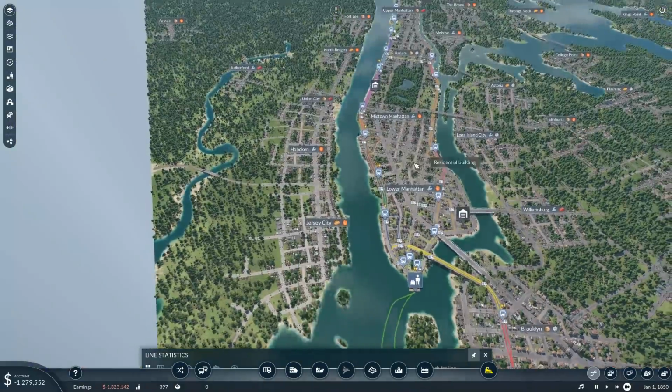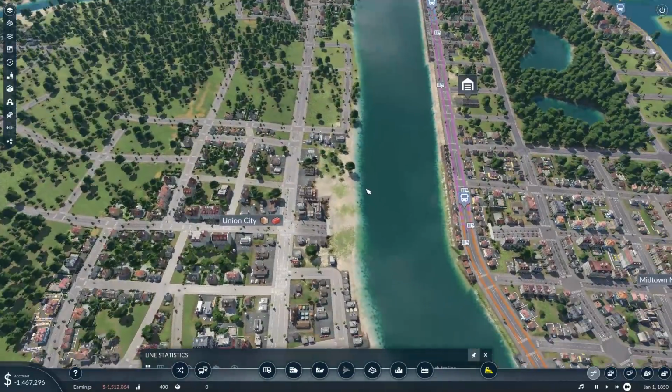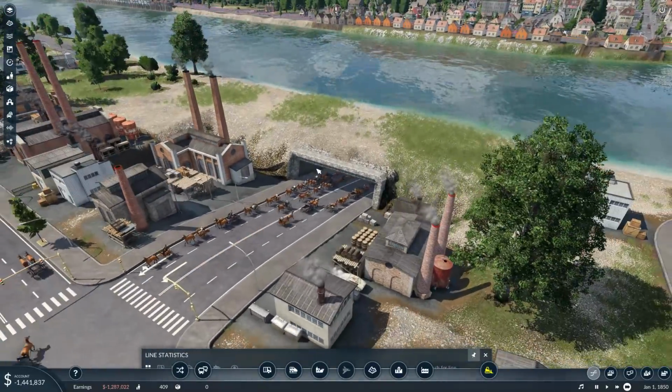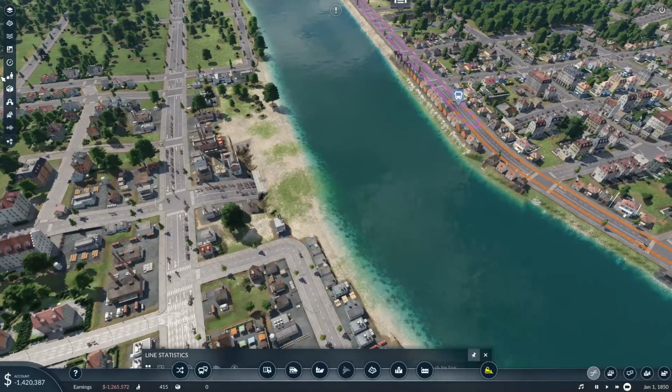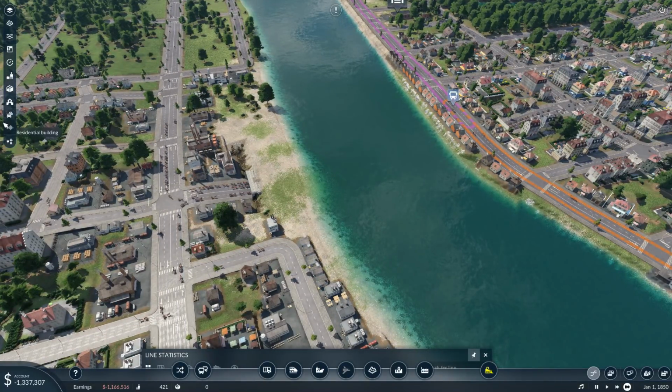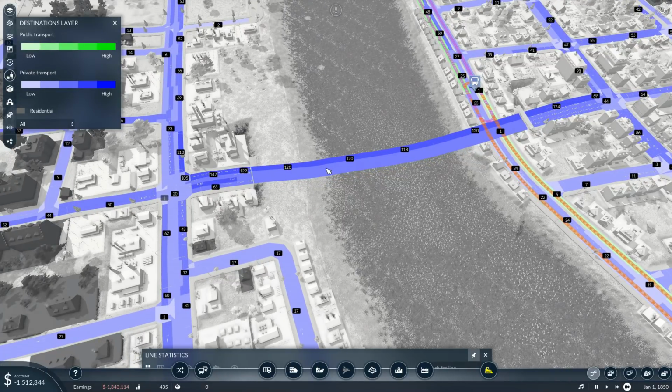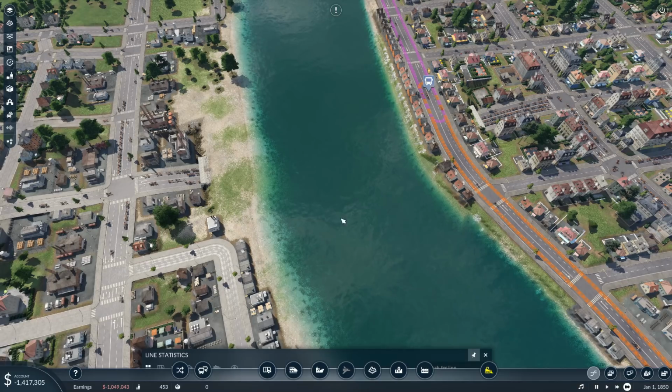Now, you might think that with these massive traffic jams, they'd fill up, no problem. But nah, if you actually look at the traffic jams on the passenger numbers, we've got a couple of hundred, well, not even. We haven't even got a couple of hundred people using it. And the ferry would literally just go boom, boom.